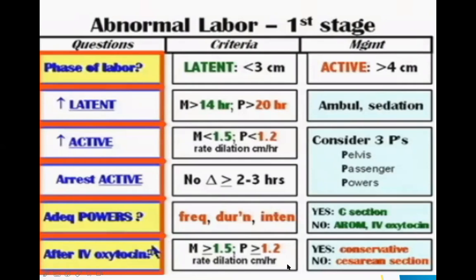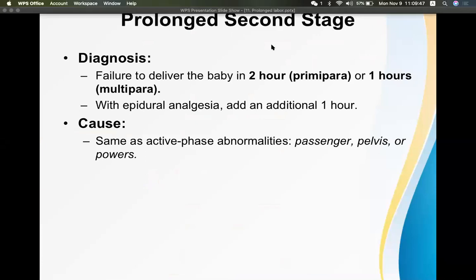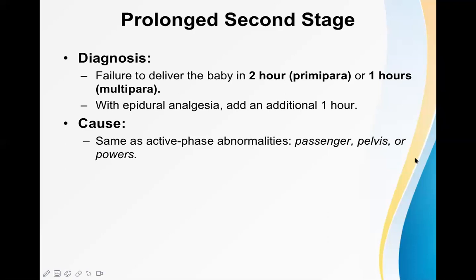Now, after IV oxytocin, see this, if the rate of progression is more than 1.5 in multipara and more than 1.2 in primipara, then you are quite happy. Continue with your conservative management, meaning wait for the delivery to occur. If still the progression is not like that, then go for cesarean section. So this is a good slide which is telling us regarding the management as well as all the different diagnosis things. Let's move on. Now, after talking about the first stage of labor, let's talk about the second stage.